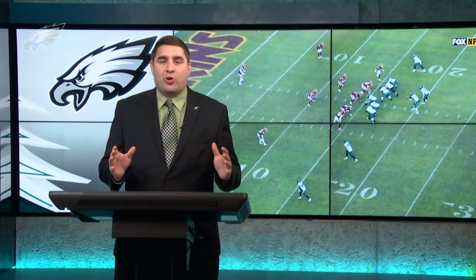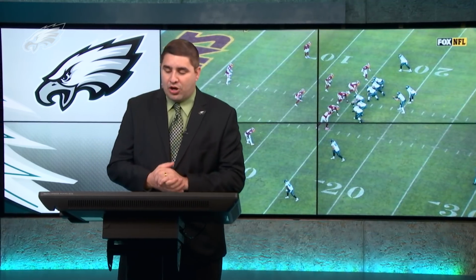All right, let's go 3rd quarter now, and this touchdown catch by Miles Sanders on one of the best pure throws that we could have seen here in the 2019 football season from Carson Wentz. So let's take a look at 2nd and long. Let's see what Carson sees here.